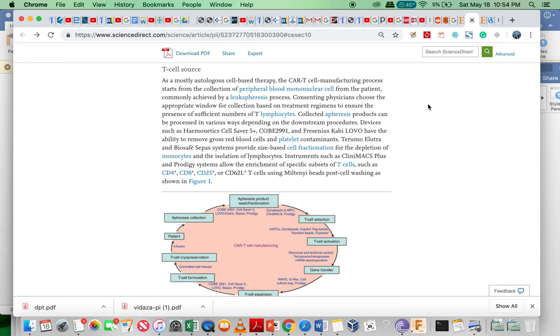Devices such as the Haemonetics Cell Saver 5+ have the ability to remove gross red blood cells and platelet contaminants. The Terumo Elutra and BioSafe CPAC systems provide size-based cell fractionation for the depletion of monocytes and the isolation of lymphocytes. Instruments such as the CliniMACS Plus and Prodigy systems allow the enrichment of specific subsets of T cells, such as CD4+, CD8+, CD25+, or CD62L+ T cells, using Miltenyi beads, whole cell washing as shown.